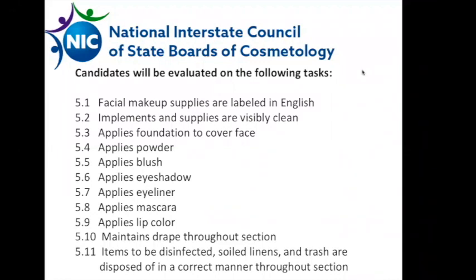In 5.3, we're looking to see that foundation is applied to cover the face, pardon me, that they apply powder, and that they apply blush. In 5.6, they're going to apply eyeshadow. Here again, making sure that they're bracing anytime they're working around the eye area or the mouth area.